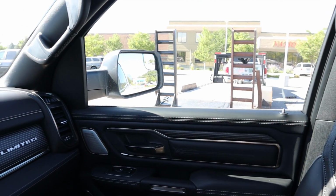Now let's get into pricing before we take this out. So first off, the Ram 1500s have a huge price swing. I mean, from a base model, you're in the $30,000 range to, if you get a fully loaded Limited, you're over $70,000. So it just depends on how much equipment that you get.